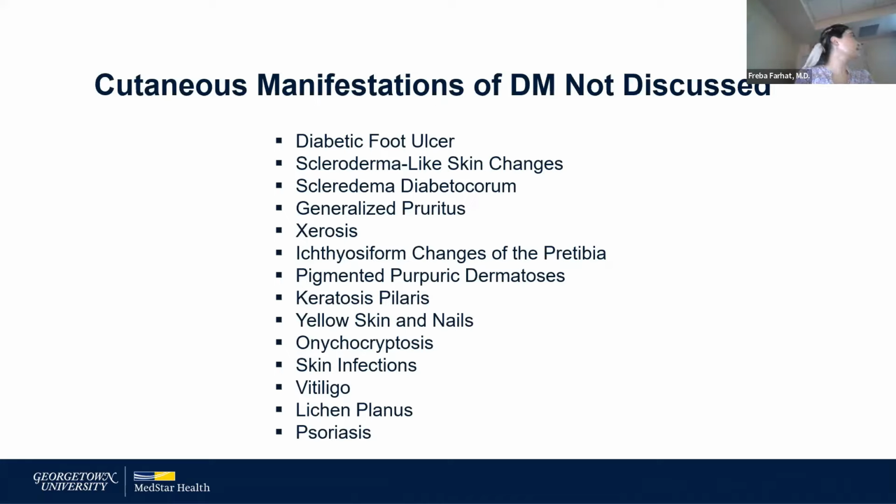And then you can often see skin infections. Patients with underlying diabetes are more prone to fungal infections, so treating tinea pedis is often prudent because that becomes a nidus for other more problematic infections. Most often you worry about gram negatives in these patients, but also staph and strep. And then you can see vitiligo, lichen planus, and psoriasis. I think we're all well familiar with the correlation of psoriasis with underlying cardiovascular disease, metabolic syndrome, et cetera.